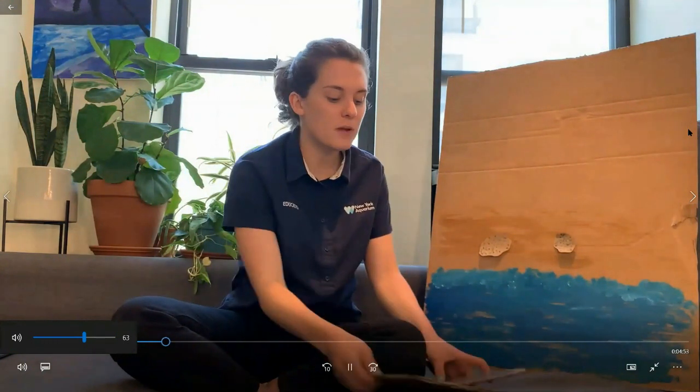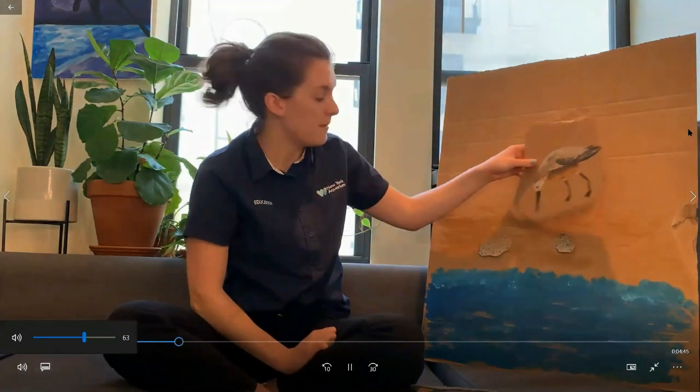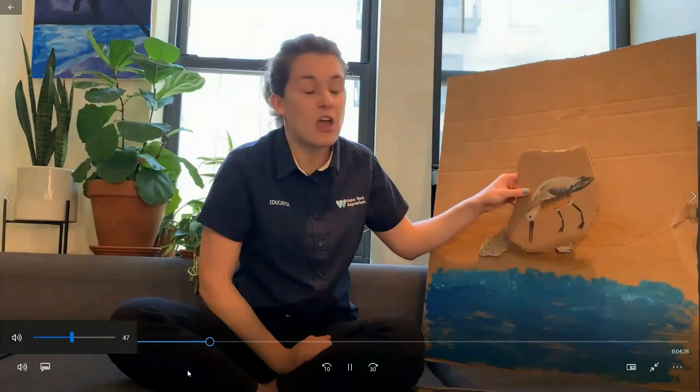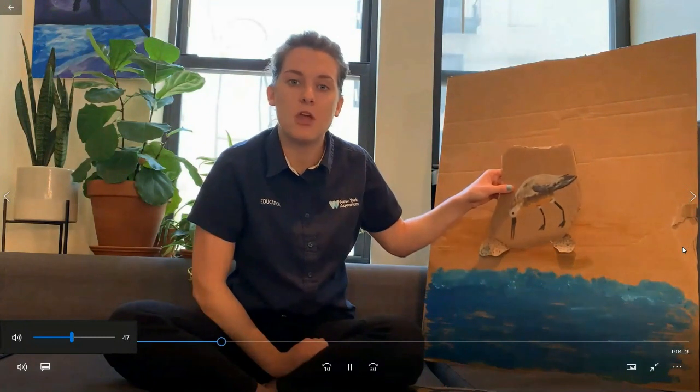Then in June, our red knots arrive at the New York City beaches. They land in the sand and use their long beaks to eat the horseshoe crab eggs to fuel up for their long migration. You at home can pretend you have a long beak going into the sand and munch on those horseshoe crab eggs. Munch, munch, munch. But don't worry, the horseshoe crabs lay plenty of eggs, so even when the red knots eat some, there's still plenty of eggs that will hatch and grow up to be horseshoe crabs.